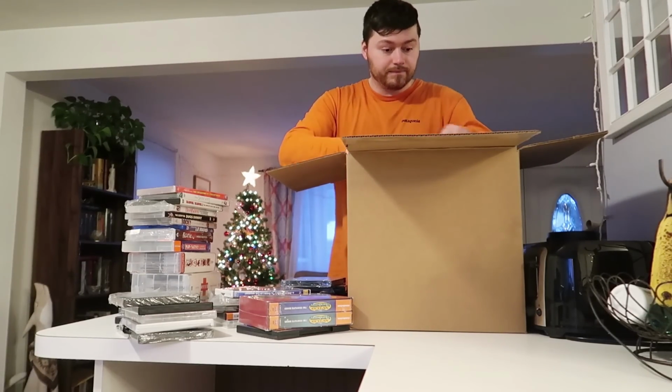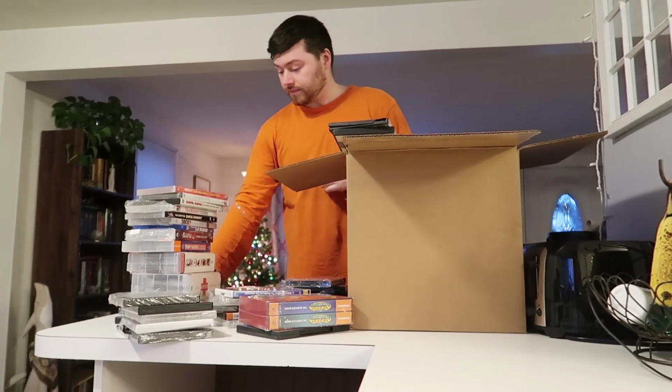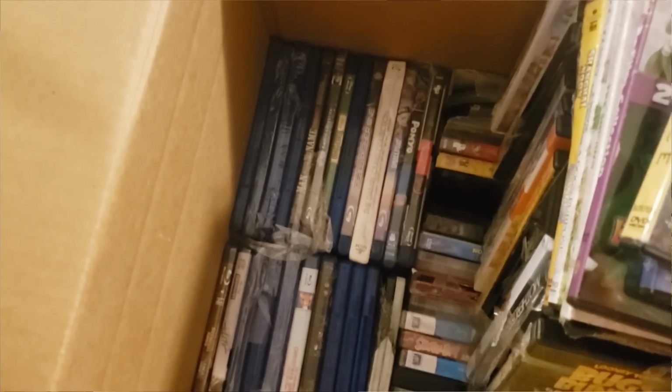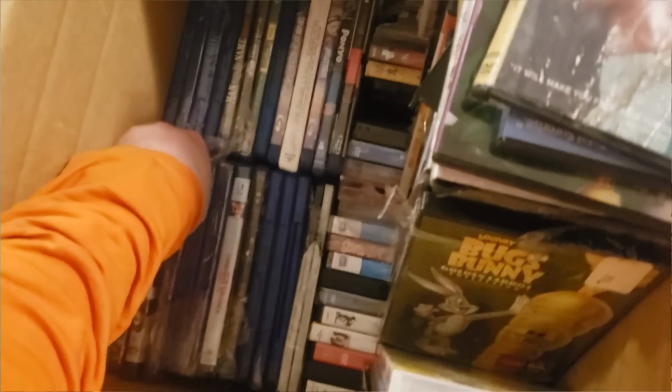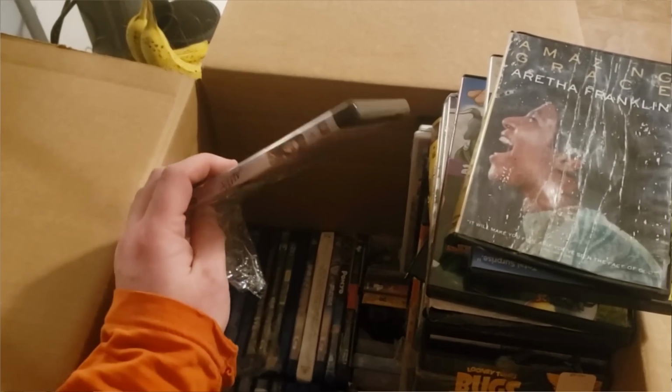Now, we got a lot of Blu-rays down here. Before I start pulling them out, I'll get you guys a better look. So in here you could see, take a look at all these Blu-rays down here. Oh, I'm seeing a 4K as well. We have Alita Battle Angel. I actually just recently watched this movie. I kind of liked it. It was pretty good. So that's pretty nice to have a 4K in here.